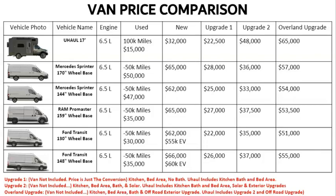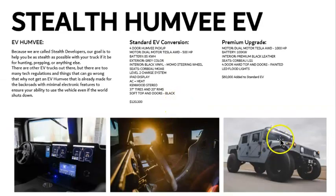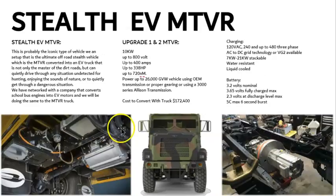And compared to getting a Humvee, because the Humvees are more, like I say, for show, and also these are made to aggressively go off-roading. And having an electric motor, I guess, is a big advantage. Same thing for the MTBR. These are made for aggressive off-roading, and then just add that extra motor for extra support.